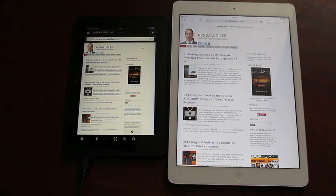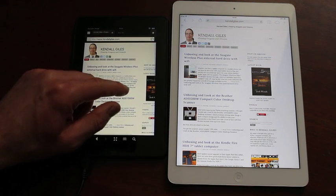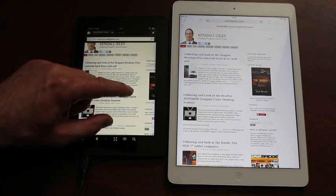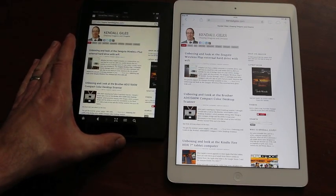So here I have the devices turned on, and I've got them set to the same web page just so you can kind of see a direct comparison. I have the brightness of each of the screens turned up to maximum. And I'm just going to try to zoom in a little bit so the resolutions of the two pages are more comparable.